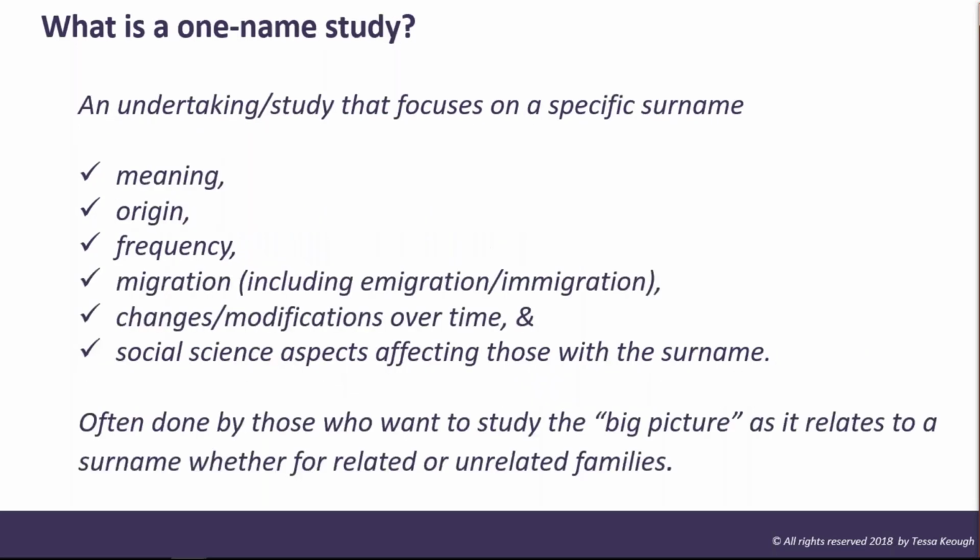Second, what is a one name study? Well, some of us genealogists and family historians take it a step further. We not only want to learn the meaning, origin, frequency, and social science aspects affecting our nuclear and extended families, we're just nosy enough to want to learn about everyone sharing the surname, whether or not they're related. Those taking on a one name study might do it for a region, a country, or in the case of the Guild of One Name Studies members, we do it on a worldwide basis. We often say we're bringing the world together, one surname at a time.